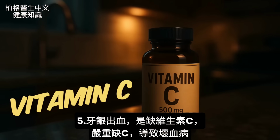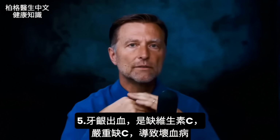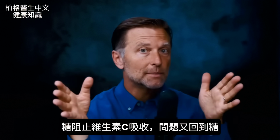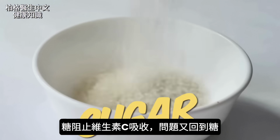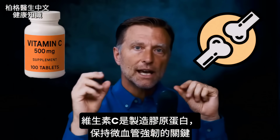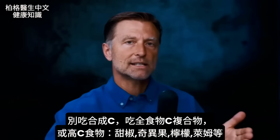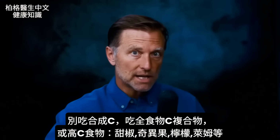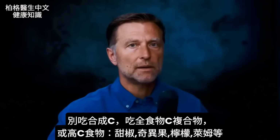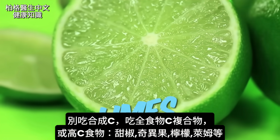Number 5, bleeding gums. That's a vitamin C deficiency. If you take a look at an advanced severe form of vitamin C deficiency, which is called scurvy, one thing that blocks the absorption of vitamin C is sugar. So everything's kind of coming back to that sugar. You need vitamin C to make collagen to keep the capillaries really nice and strong. But I wouldn't take the synthetic form, ascorbic acid. I would take a whole food vitamin C complex or consume foods high in vitamin C. Bell pepper, kiwis, lemons, limes, things like that.